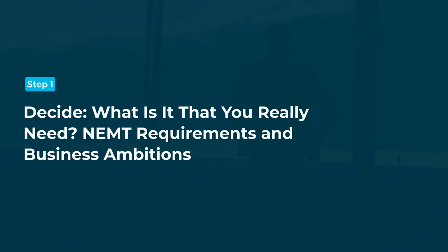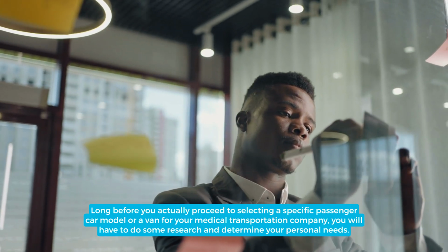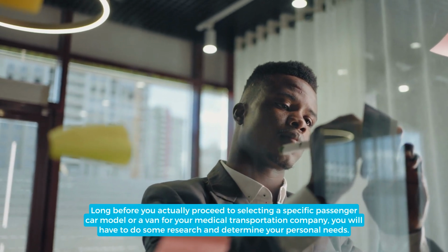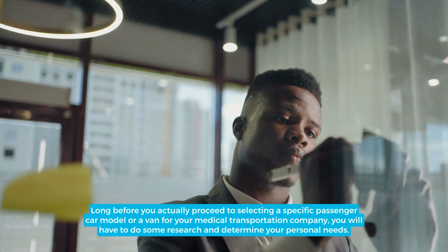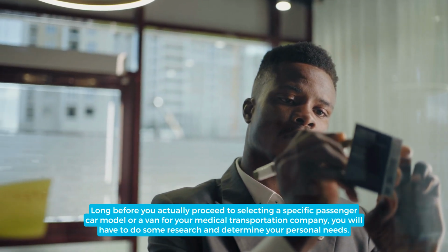Step 1. Decide what it is that you really need, NEMT requirements and business ambitions. Long before you actually proceed to selecting a specific passenger car model or a van for your medical transportation company, you will have to do some research and determine your personal needs.